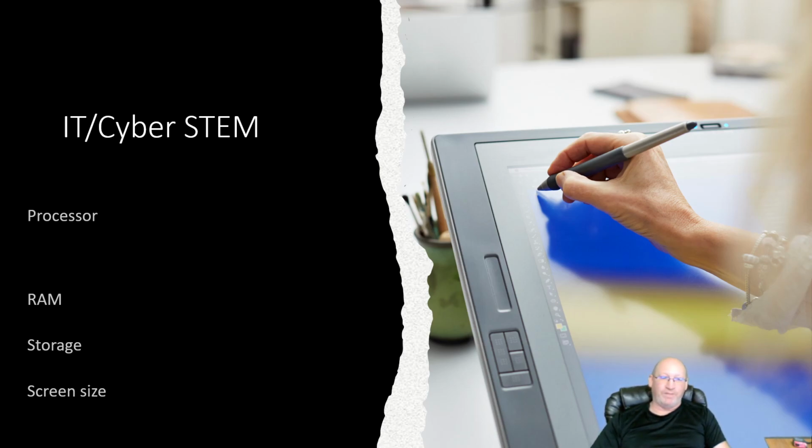field. Now, do you necessarily need all the standards that I'm pushing for a degree in engineering? Maybe not. I'm probably pushing it for engineering. You probably don't need anything this robust, but I would go with this type of laptop, right?